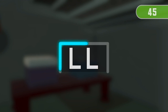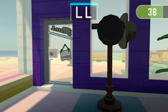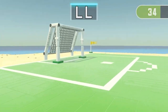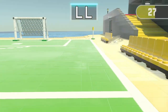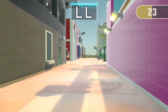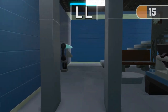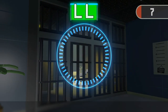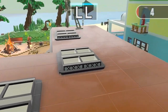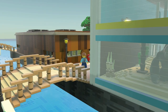3, 2, 1. Find three things containing L. Time's up! Great job! It was so close! Get ready for the next run!